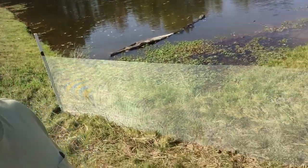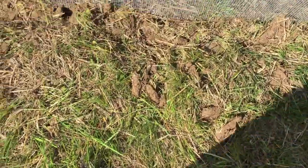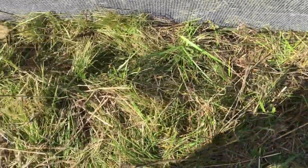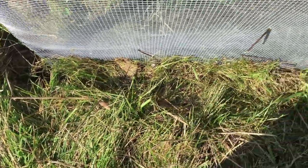Dug a little trench along the bottom of that fence, so turn the camera around here. So anyway, you can see I dug a trench along there, and now I just filled it in with the grass again, the dirt and grass, and it'll take root again, you know. But anyway, so that's what I did. Then I'll put a couple more stakes in here.